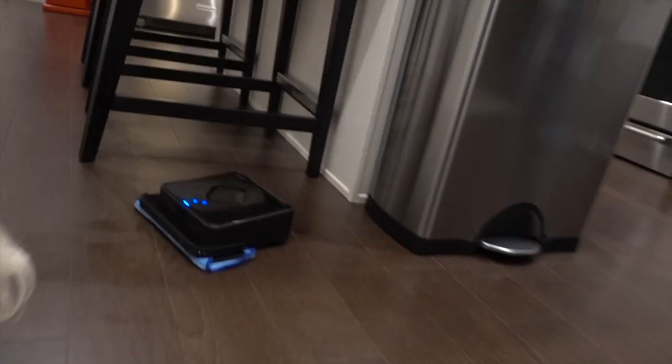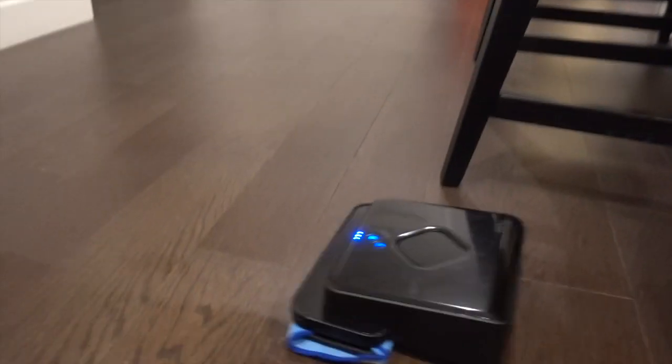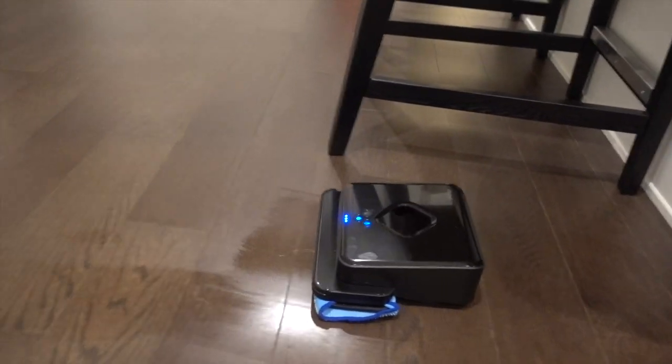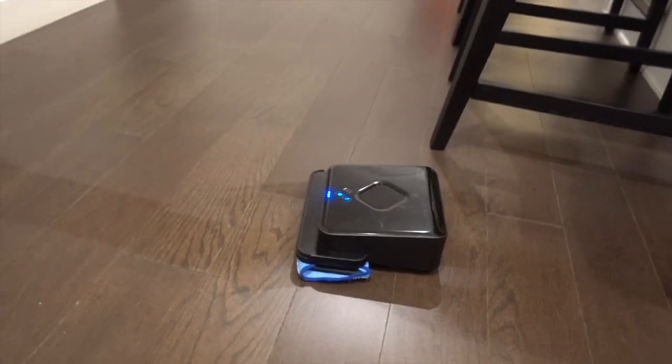But I got this friend to help me with the cleaning. So we'll see how she does during this cleaning cycle. So far it looks pretty good. So fingers crossed on this one.